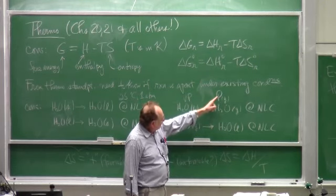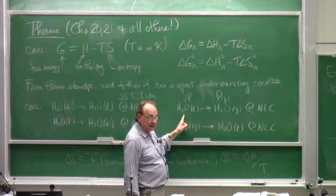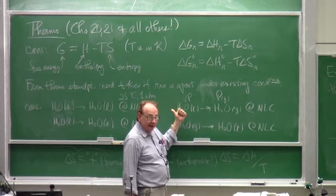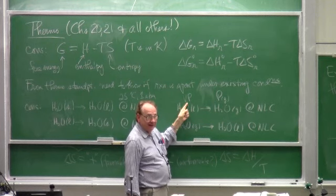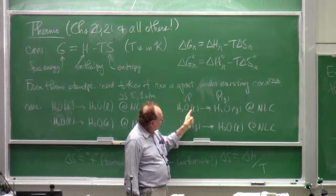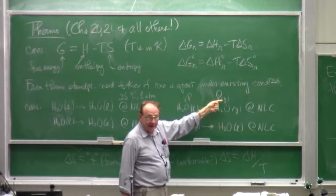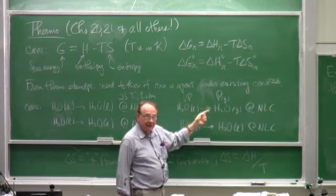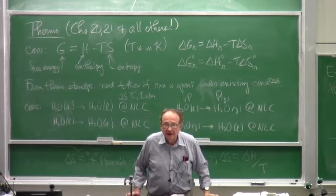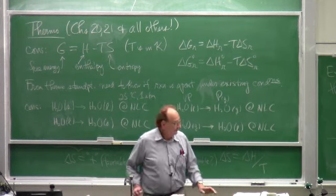So if this property of this phase of water exceeds this property of this phase of water, this goes this way. But if this property, tendency to evaporate, of water liquid exceeds this property of the vapor phase, it goes that way. And if these properties are equal, what condition exists? 100% relative humidity. Equilibrium.